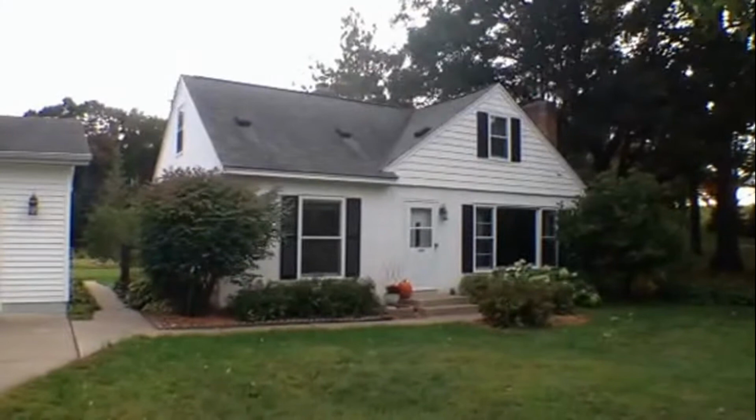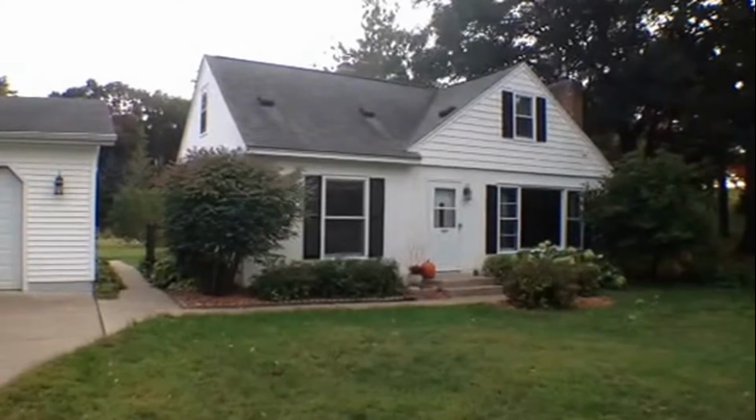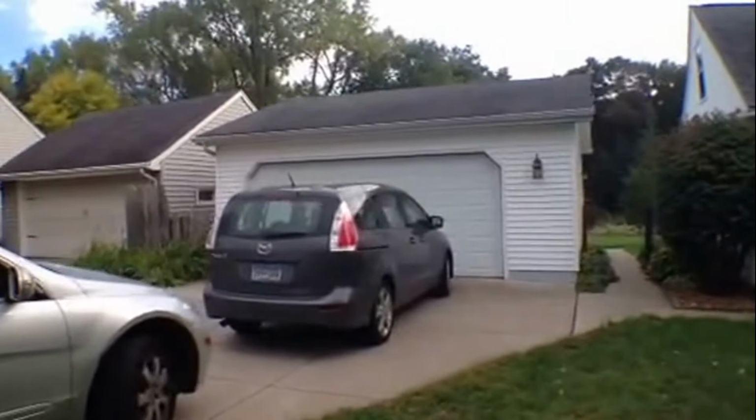Welcome to our property at 1434 County Road E West in Arden Hills. Don't let the size fool you. This is a spacious 4-bedroom, 1.5 bath on 3 finished levels. It has a double detached garage with opener.